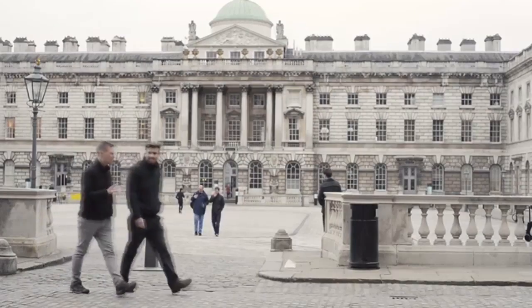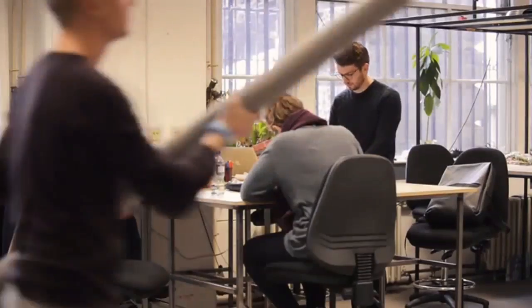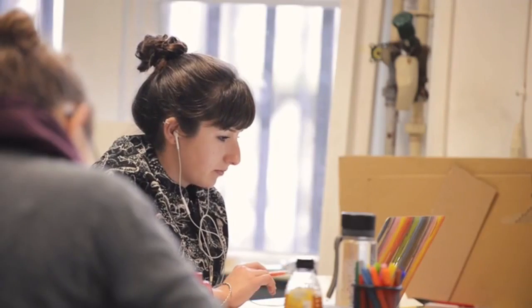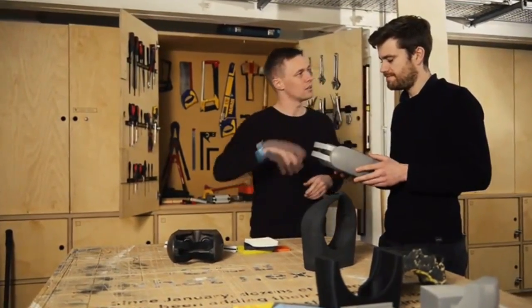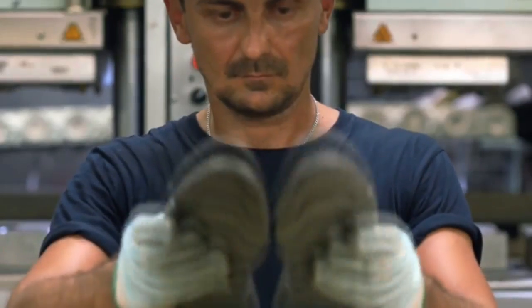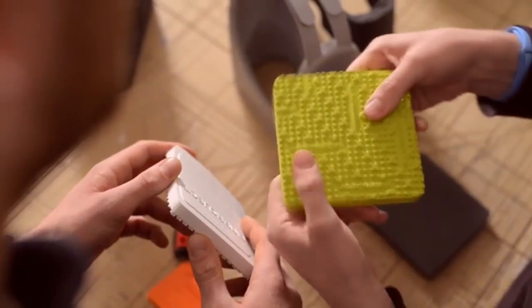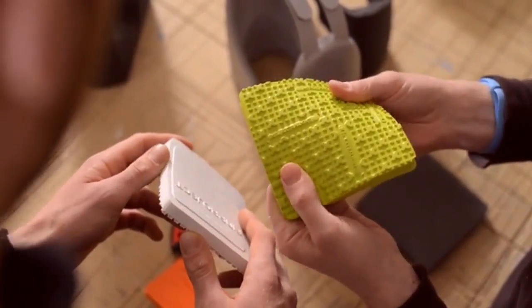Tom and I have been working together for over 3 years. We are based in Somerset House in London and are part of Makerversity. It's a community of creatives, designers, engineers and software developers. Opto's body is made almost entirely of a patented closed cell foam and is made in the same factory that produces the famous Croc shoes. This material is not only tough, but it's very light and comfortable to wear.